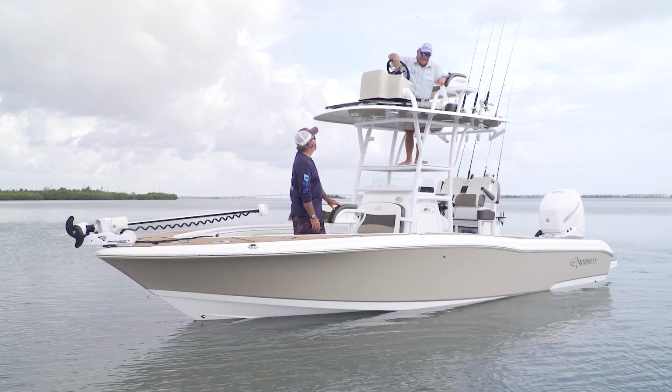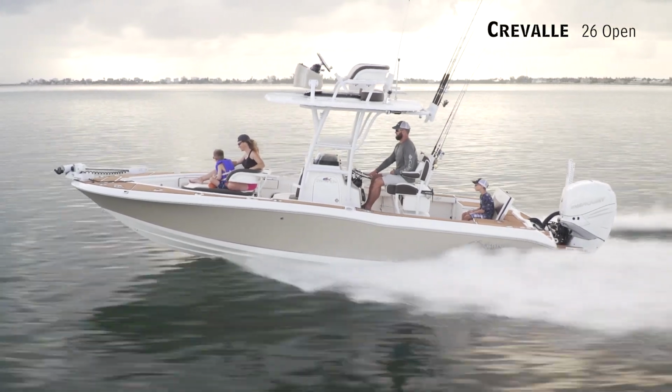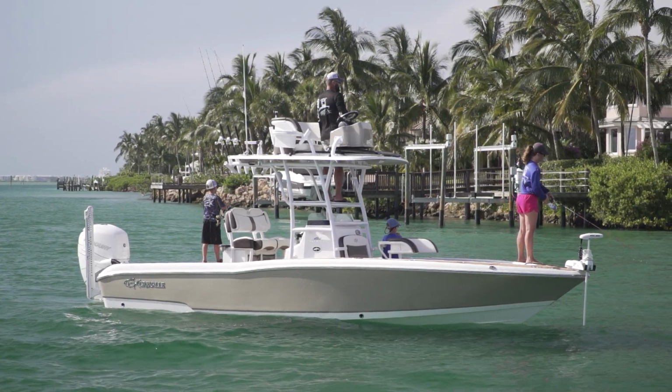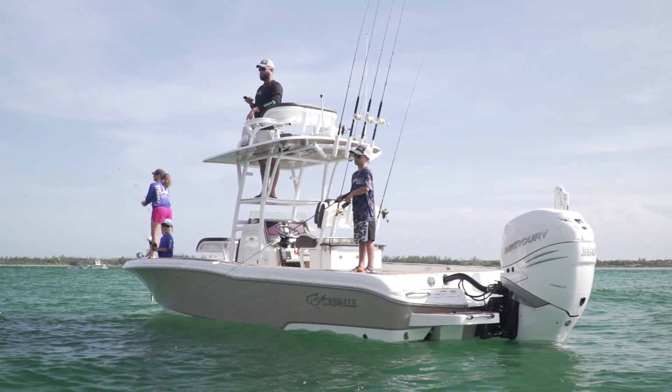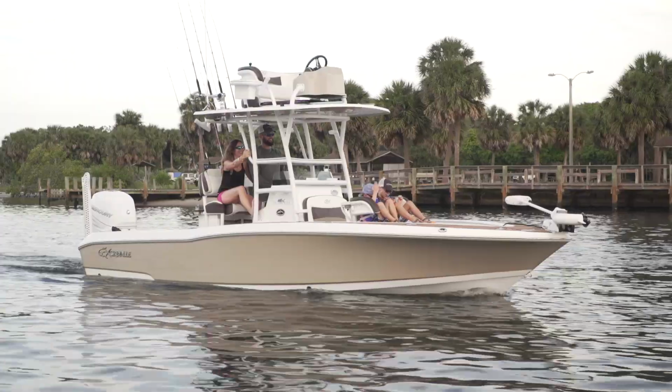What would you like? I tell you what, this is a different kind of boat. Things are changing though, Rick. There's a lot of people that are offshore fishermen that want to bring their game inshore, and this boat fits that description perfectly. This boat has a lot of wow factor. I mean, it's a trimmed out, custom looking boat.